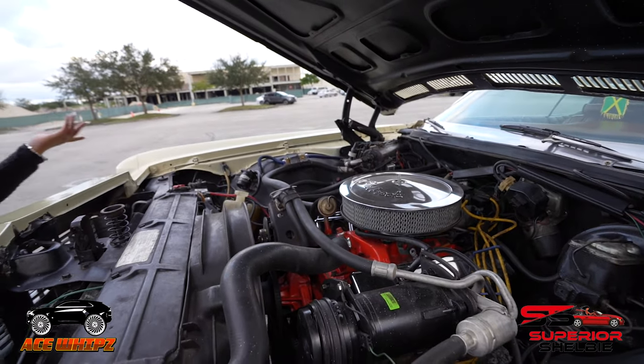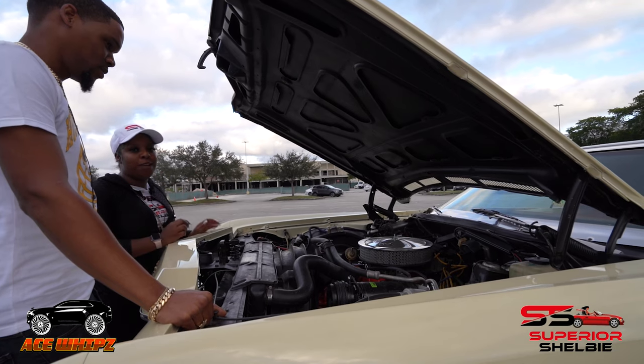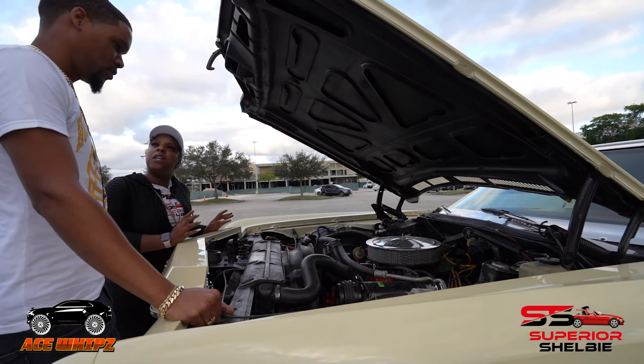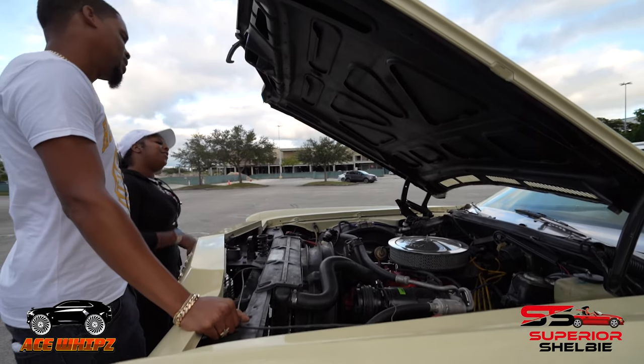Just to let you guys know, this car hasn't had any problems since the last time we did this. The only thing he really did was keep upgrading it with new accents and whatever he decides to do with it. You put music in here, right? I forgot you had put music in here, but this is dope. I like this, this is nice. I got the back deck.